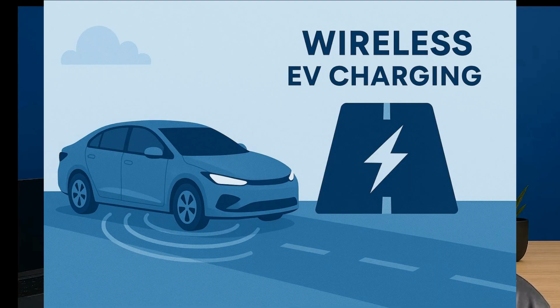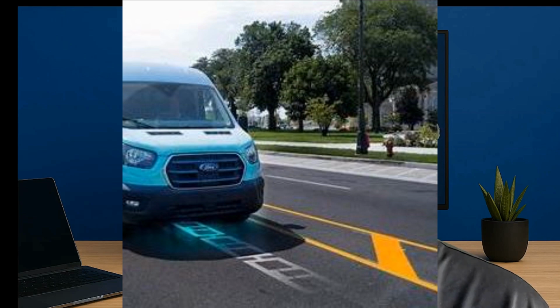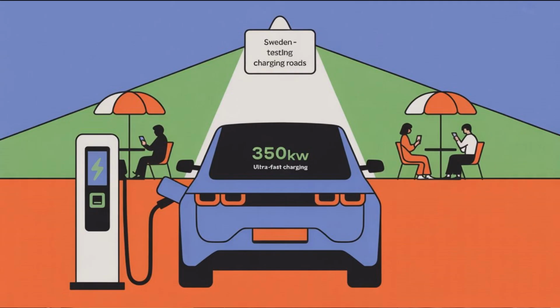And here's the weird but real part. Places like Sweden and Michigan are testing roads that wirelessly charge your car as you drive. Imagine just cruising and your battery quietly topping up. It sounds wild, but it's actually happening.